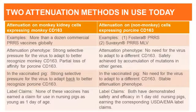So here's a table showing the two attenuation methods in use now. On the left is the monkey cell line approach. More than a dozen commercial vaccines use this. So you have a strong selective pressure at the beginning for the virus to adapt its proteins to recognize the monkey CD163 better, and therefore get a growth advantage at the beginning of the attenuation process. The amino acid sequences of simian monkey CD163 and porcine CD163 are significantly different, so the virus has to make some changes.